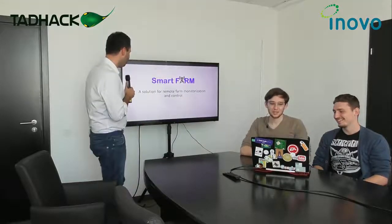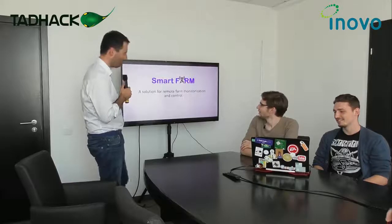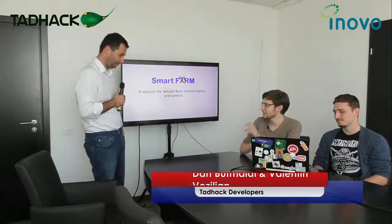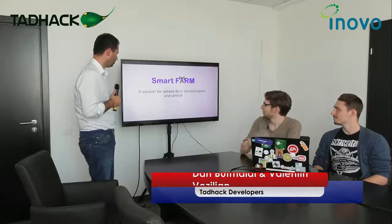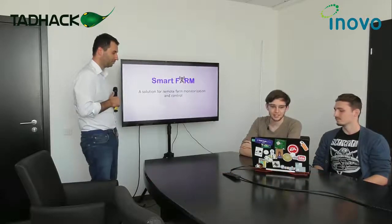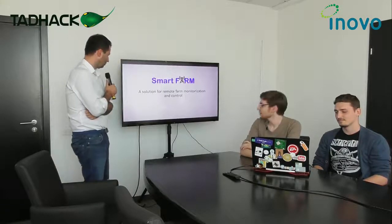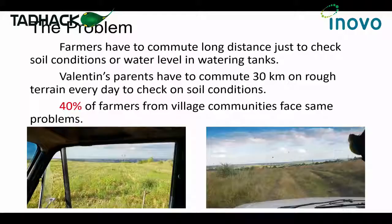So, okay. A solution for remote farm monitorization and control. In these 2 days, we've come up with this smart farm idea. As stated in the first slide, it's a solution for remote farm monitorization and control. And let's start with the problem. What is the problem that we're trying to fix here?